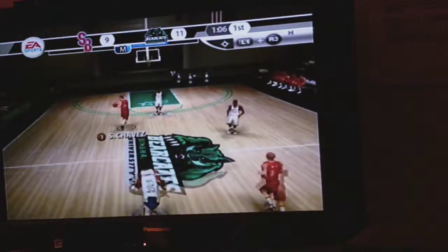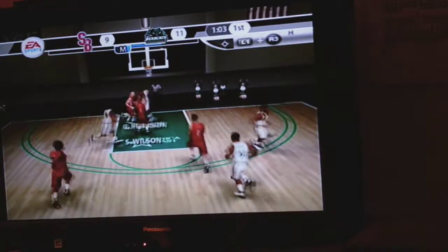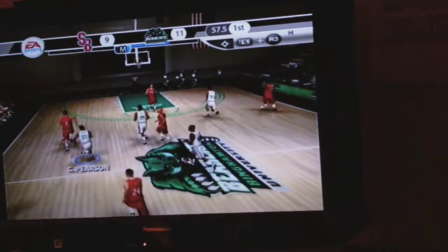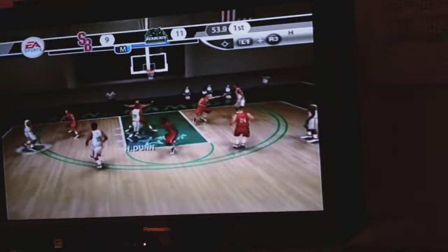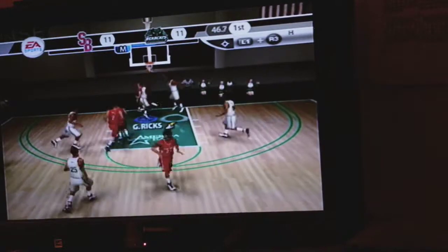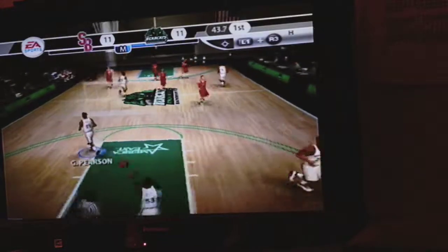Wow. He's a lot better at shooting free throws. Missed both of them. And they missed both attempts to get some points on the board. Here to try to tie it, but we miss, and then they tie. So it's tied at 11.